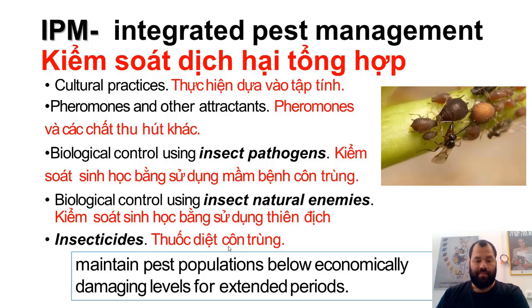The idea is that we use different steps, and only once we exhaust all the different cultural steps and the use of biological control agents, only then do we apply insecticides. So insecticide use is not a routine practice, but rather a last resort that we take only after we have exhausted all other options, as one holistic approach against the insects.